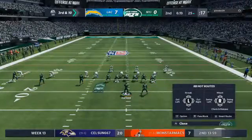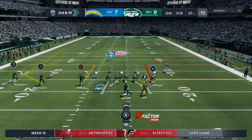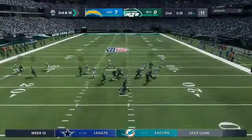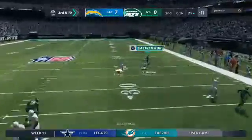49, guys. Mike, 49. Hey, let's get them horns. That's it. 49's the month.